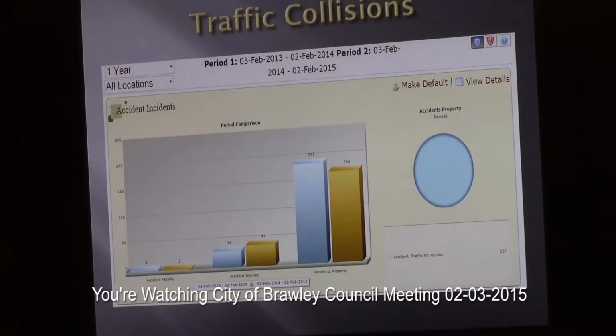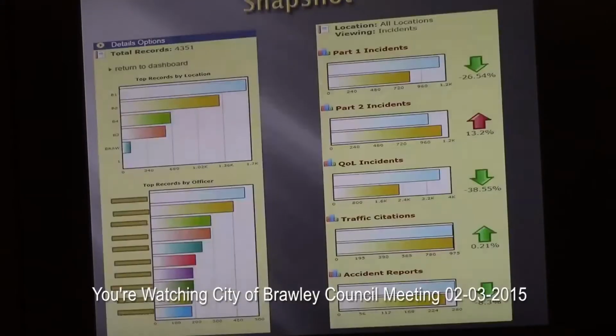And it's not all citations, sometimes it's just education and warning. Right. But for whatever reason, those continue to drop down. Now, we look at traffic collisions as well. Sadly, we had some unfortunate events in 2014, we lost some folks. But our traffic, the actual property damage, your fender benders, those are going down. So, and I hope this trend continues.